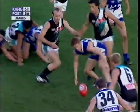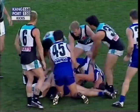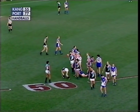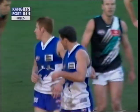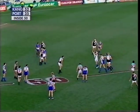Was looking for the voice of Clayton. Robbins on 50. They pile in again. Yet another bounce as the Kangaroos work the clock down. Just sheer will and desperation here, not letting this ball get out. They've just got the sniff, they've got the taste. They know what's at the end of this next 2 or 3 minutes. A very big prize for them.